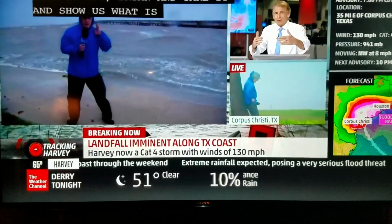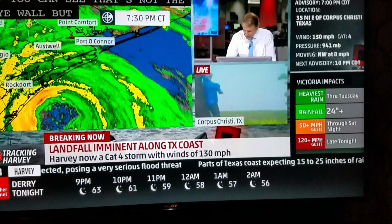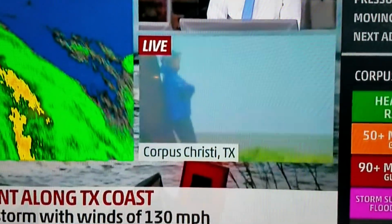It is the band outside the eye wall, though. And it's the band that here we're looking at the radar. Let me show you where Mike is. Mike's right up here in Port Lavaca. It's this band that he's seeing here. So the eye wall is down here where the strongest winds are.